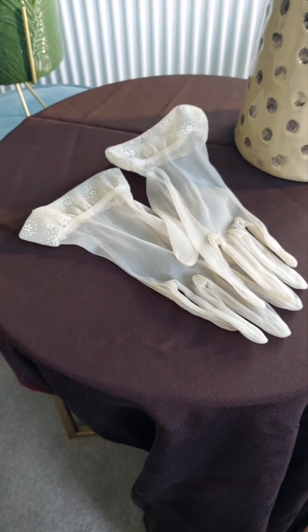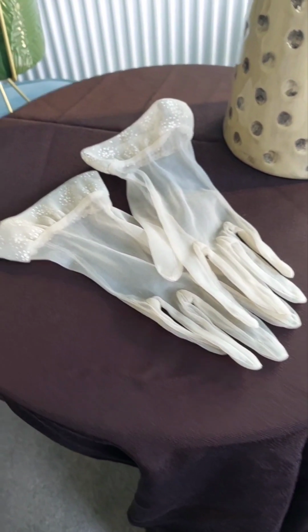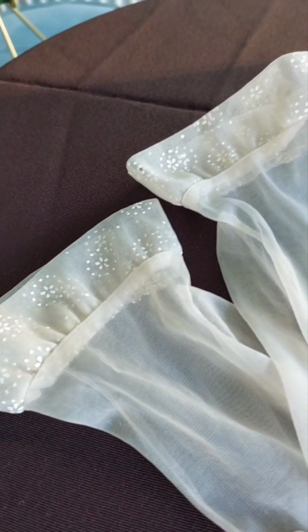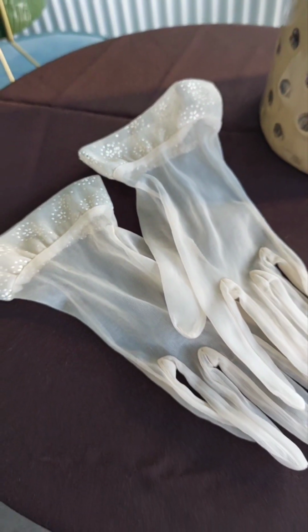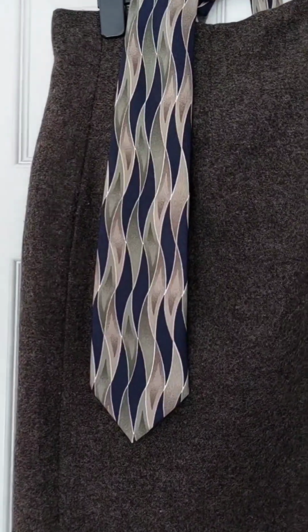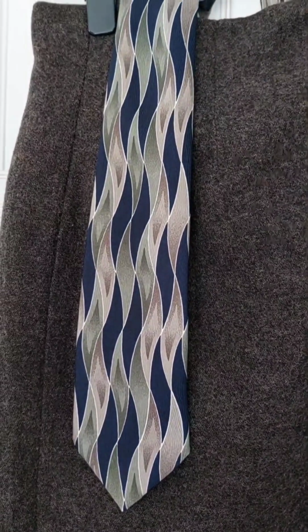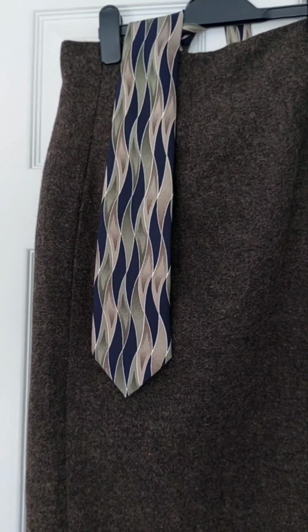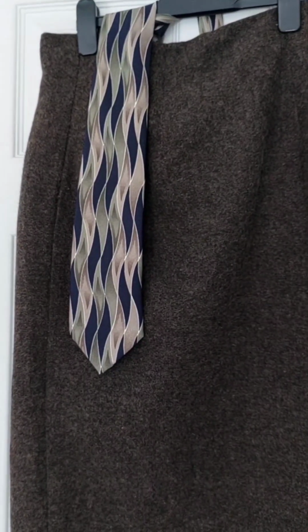Moving on to two items that I found in a charity shop in Rye are these sheer gloves with this really delicate print at the cuffs. I'm sure they'll go with something for a summer outfit. Secondly was this wavy print tie in sort of earthy tones, which I thought looked really nice with this brown skirt, but would ideally go with something paler.